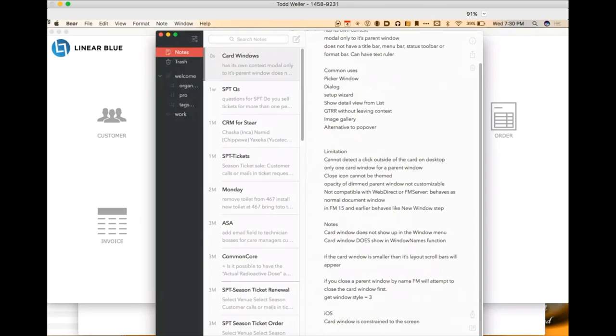A card window does not show up in the window menu. That's what you said last week, or last month, and I did a little bit of fussing, I can't find it anywhere. Yeah, so card windows don't show up in the window menu. If you open up a window, the name of the window you've just created will be in the window menu. If you open up another window, like a modal, that one also shows up in the list of windows. A card window does not.